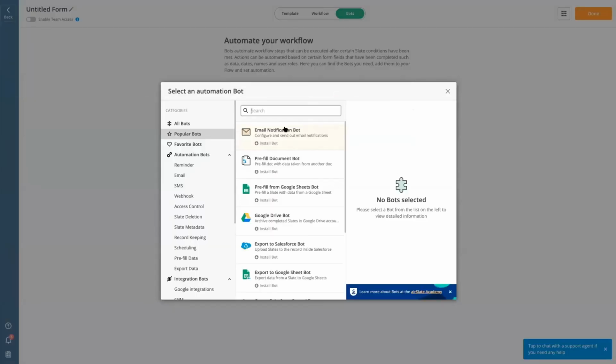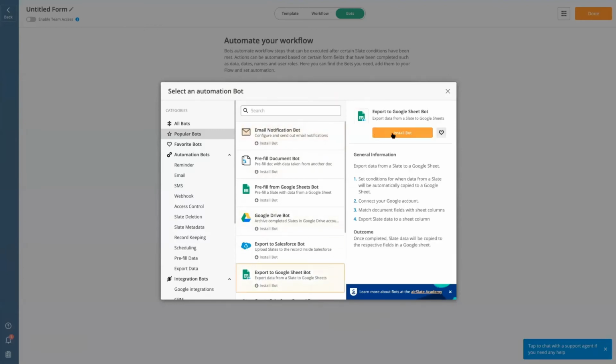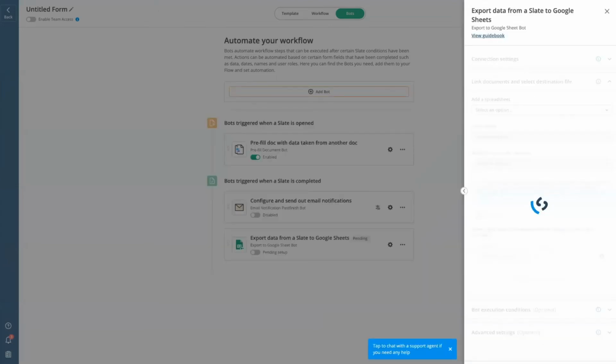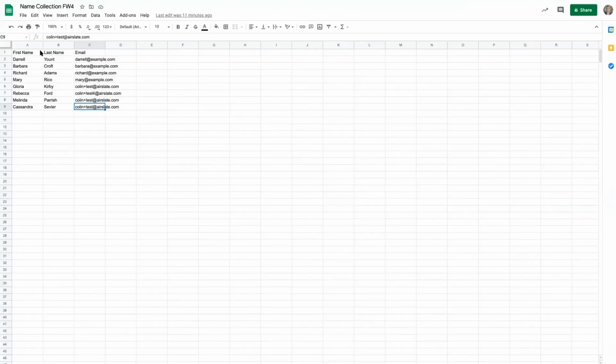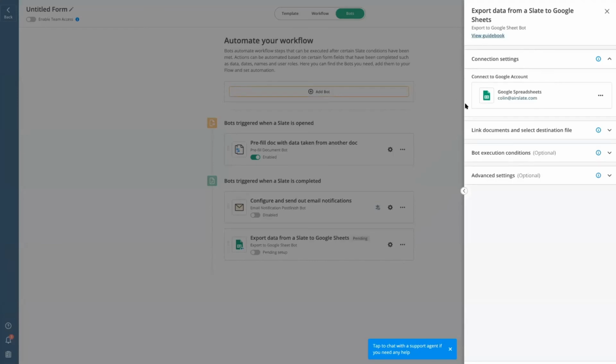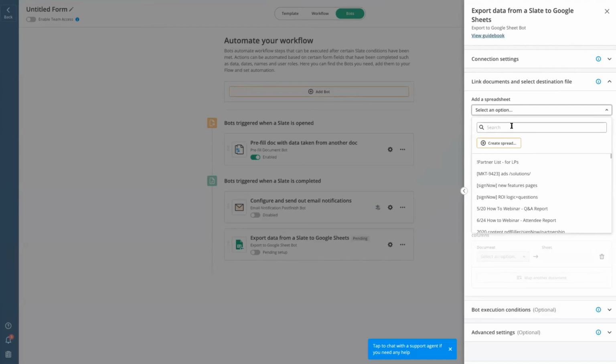Then I'm also going to export to Google Sheet. We're going to take the user's name and email and put those in a Google Sheet. Just briefly show you the Google Sheet here. It's just a simple sheet that has first name, last name, and email as columns. AirSlate's able to connect to my Google account, which I've already set up, and then select a spreadsheet. So I have name collection.